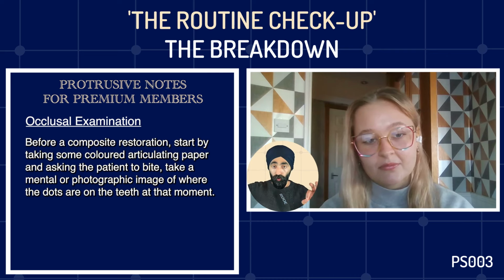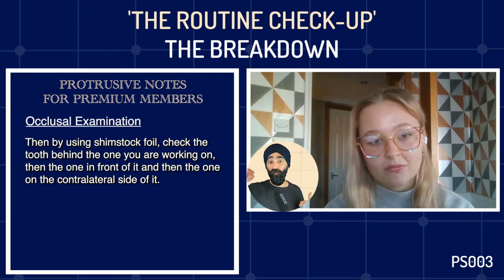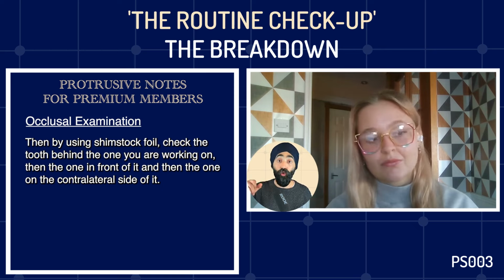See where the dots are on this tooth at the moment. Then you get the shim stock foil and you check the tooth behind the one you're filling, if there is one, and the tooth in front of the one you're filling, and you check one on the other side. Let's assume they're holding shim. What holding shim means is they actually truly are in the bite.